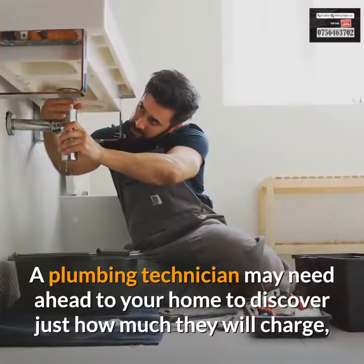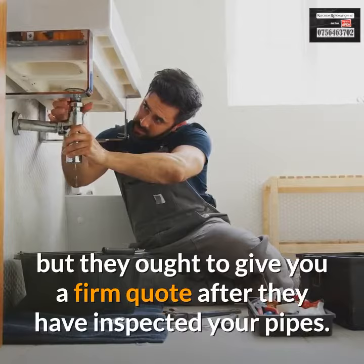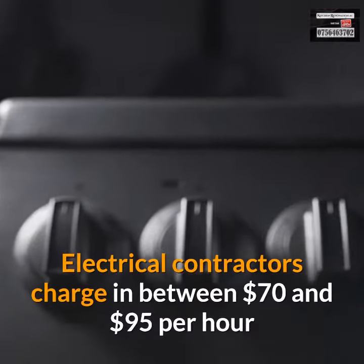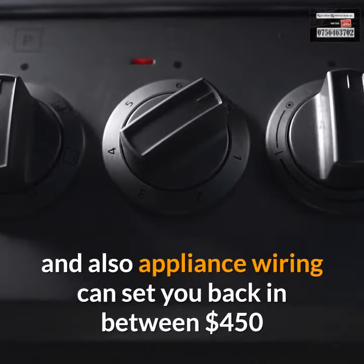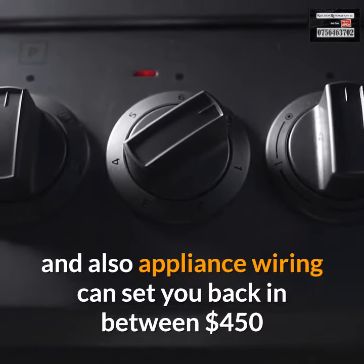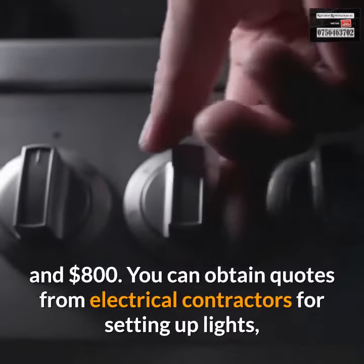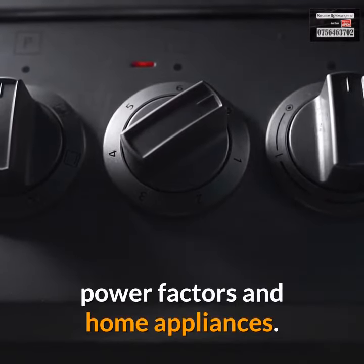A plumber may need to head to your home to find out how much they will charge, but they should give you a firm quote after they have inspected your pipes. Electricians charge between $70 and $95 per hour and appliance wiring can set you back between $450 and $800. You can obtain quotes from electricians for installing lights, power points and appliances.